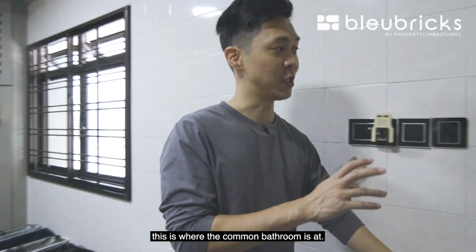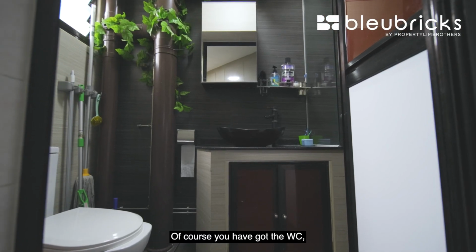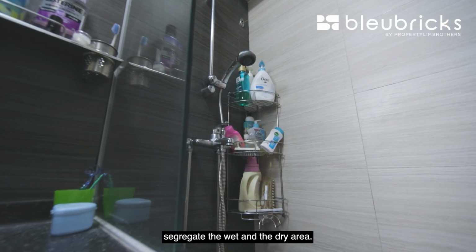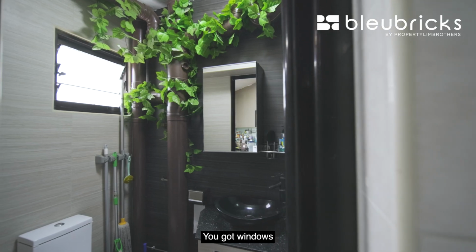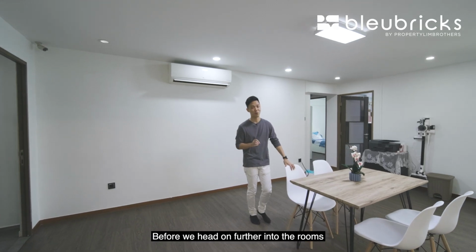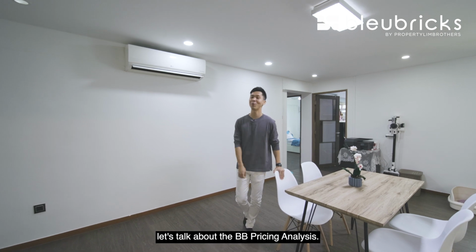Before we exit the kitchen, this is where the common bathroom is at. Of course, you have got the WC, the wash basin, and glass partition to actually segregate the wet and the dry area. The windows, which is great for ventilation as well, and the condition is maintained very well. Before we head on further into the rooms, let's talk about the BB pricing analysis.